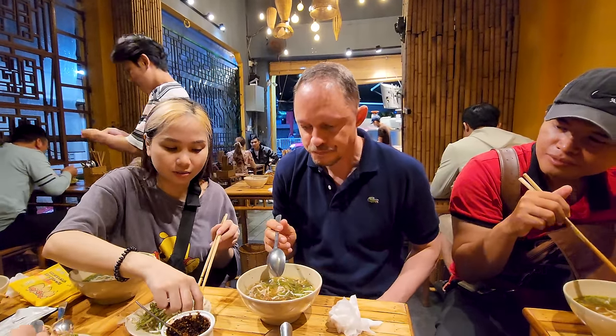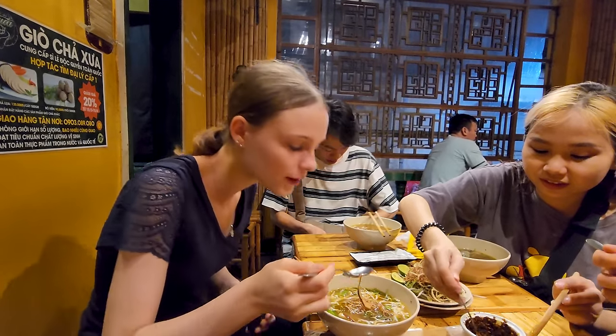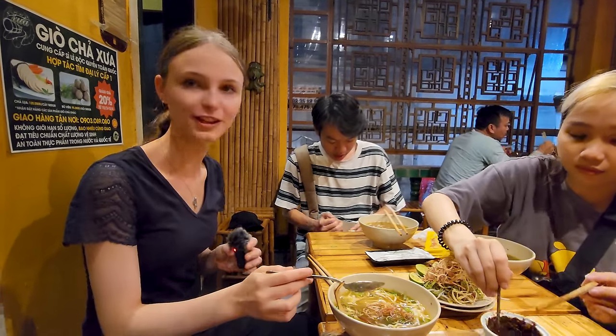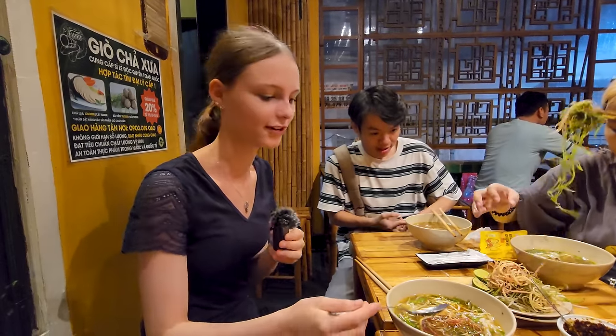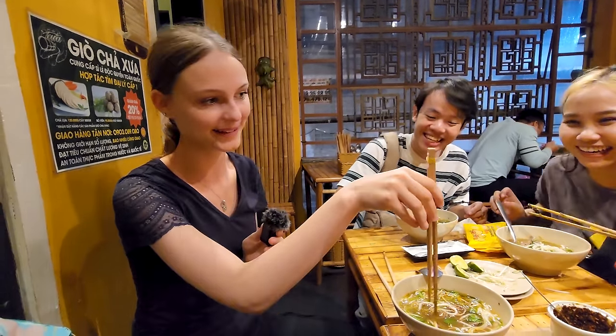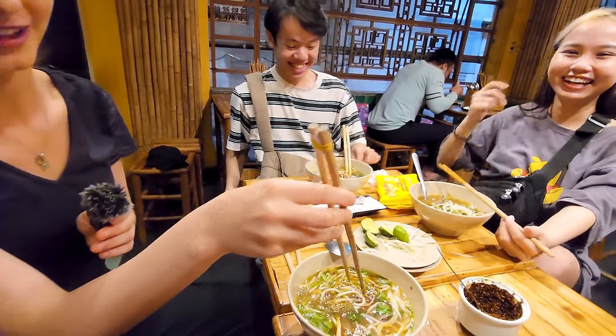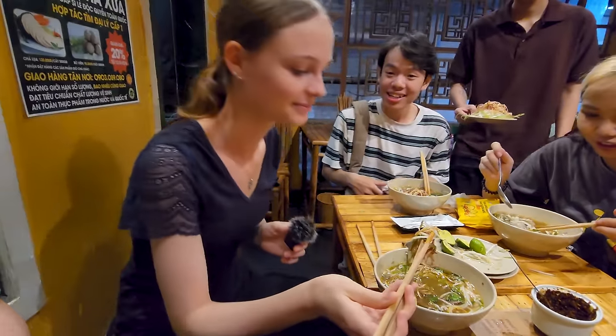You need to taste the broth first. Mmm. How was it? Yeah, it's really nice. Yeah, it's very flavorful. It's good. Definitely no more chili because it might start getting a bit spicy, but very good flavor. Okay, so I cannot use chopsticks at all, so they made me this little invention, almost like a scissor. That's so much easier. Yeah.